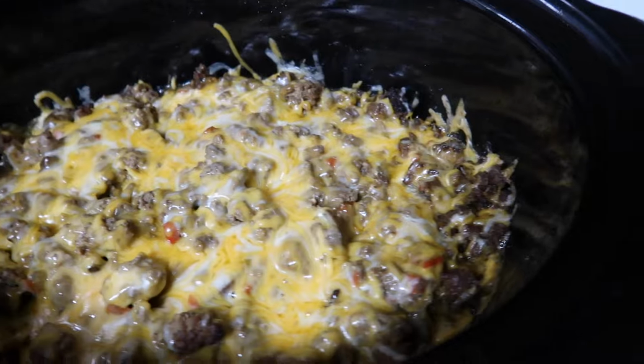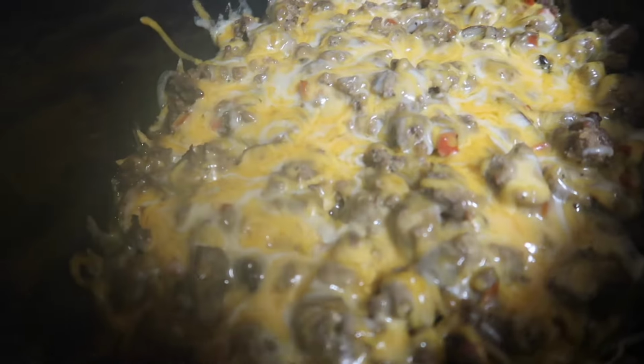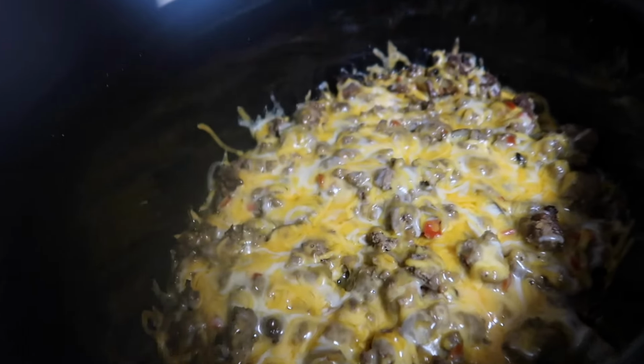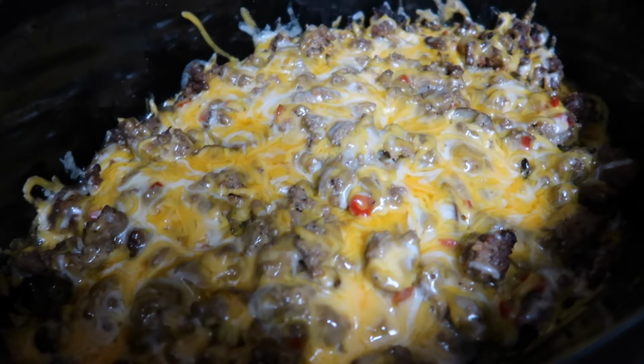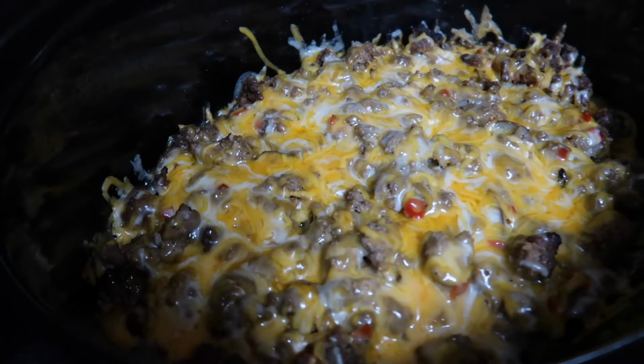All right, let's see if we get steamed out. I wish you guys could see the actual color. It is not coming off on camera. Yep, and there goes the steam. Look at it sizzling. Look at that cheesy melted goodness. We're getting ready to plate this baby up.